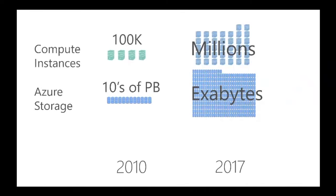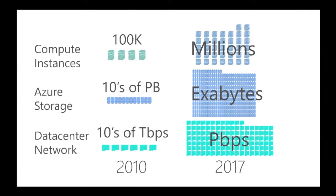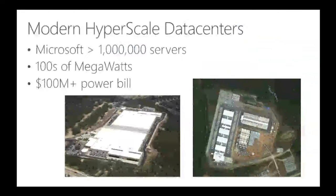You've seen a pretty big difference, and what I want to show here is for Azure. It wasn't that long ago that this cloud thing really barely existed. Back in 2010, we had 100,000 compute instances. By 2017, we've got millions. There are exabytes of storage, petabytes of data storage all over the place. This has been an absolutely enormous ramp up that has happened in just the last seven-ish years. I graduated from UW in 2009, which doesn't seem that long ago, and the cloud basically didn't exist then. And now it's something that's absolutely insane.